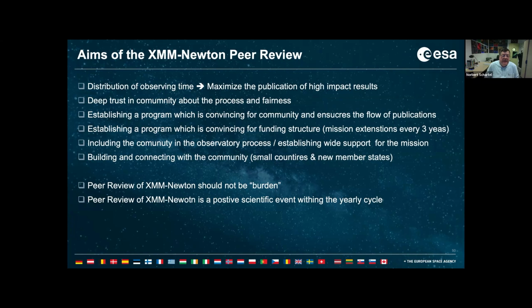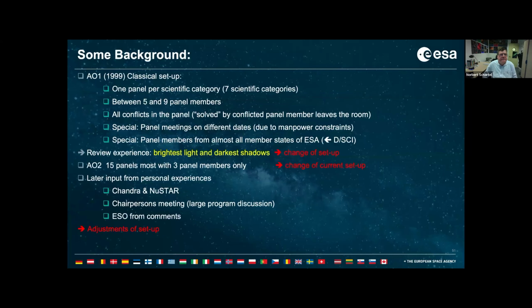And in principle, I think in general, for XMM-Newton it is maybe not a burden, not too much. But normally, if people are asked a second time, they agree and are often happy to do it. It's a different question if, because of conflicts, they cannot do it. But this is a different question.